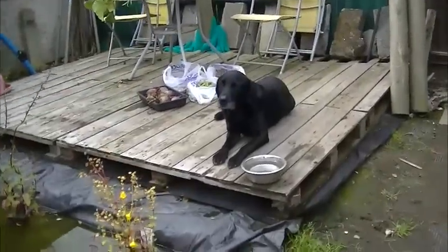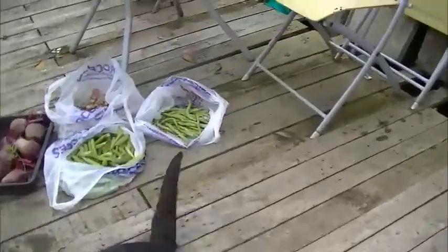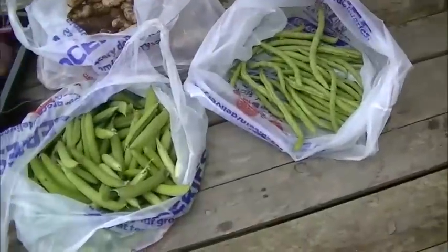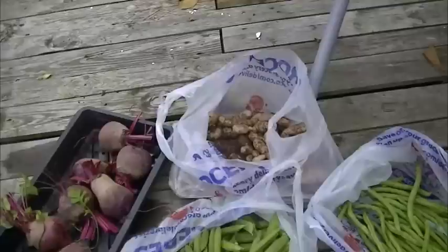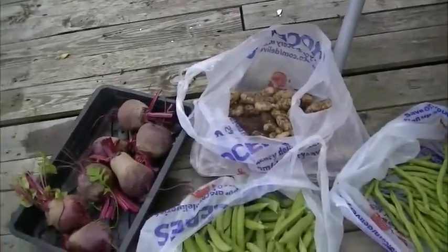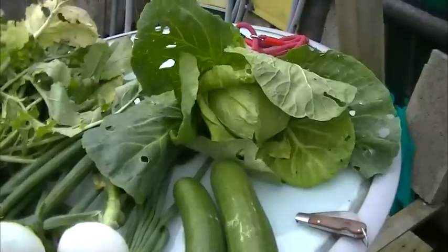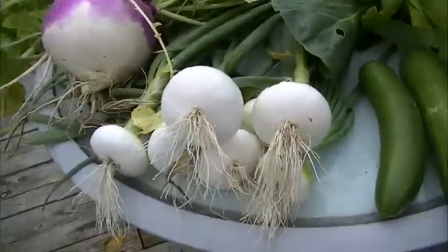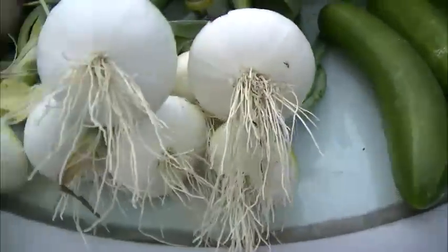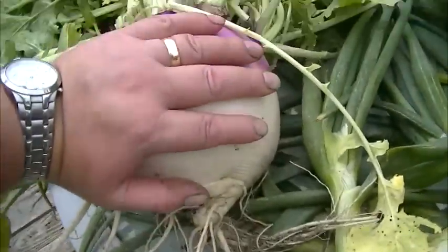Right, we'll just have a look at today's pickings. Oh, there's Zach, he's getting ready for home. So we've got the Blue Lake runner beans. We've got a bag of peas. A bag of turnip, potatoes, a pickle and a beetroot, and then I've got my cucumber, cabbage. There's my pickling onions that's going to go with my cucumber, and then my little turnip. There you go.